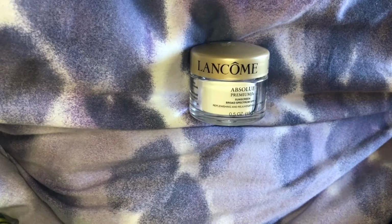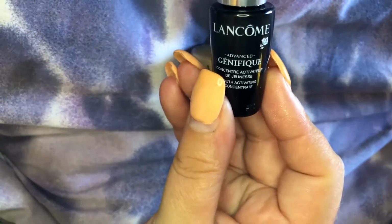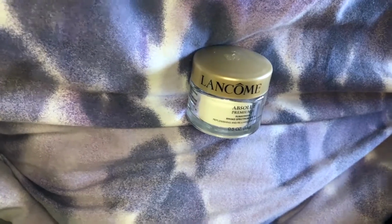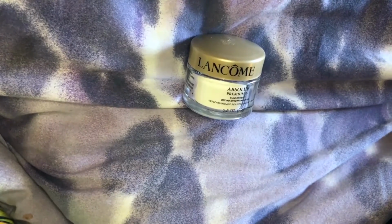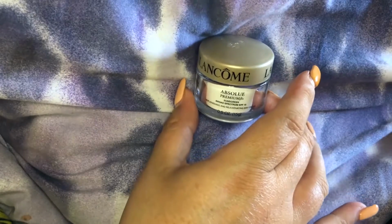Basically, Lancome says that it's really important to have a good skincare regimen. So they say to start with a serum, which would be like this Genifique, the Advanced Genifique. That's a serum. They also say to tone your skin. I think toning your skin's ridiculous. I don't think you need to tone your skin. I see that it has no value whatsoever. I don't know what that step even is. It's a step that was made up by somebody who was trying to sell something.